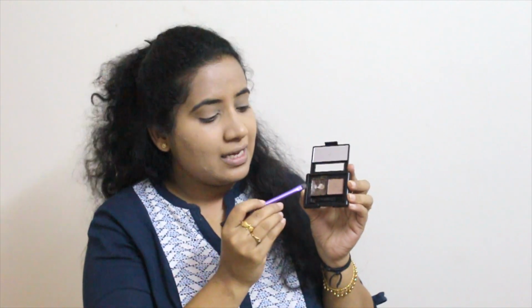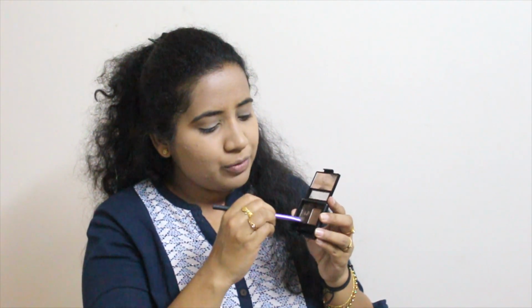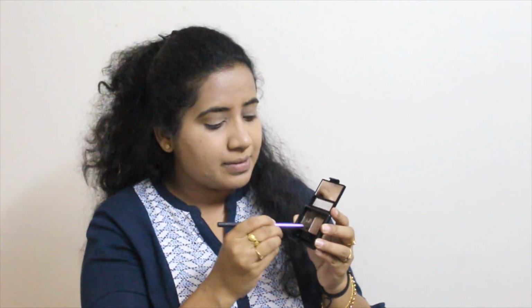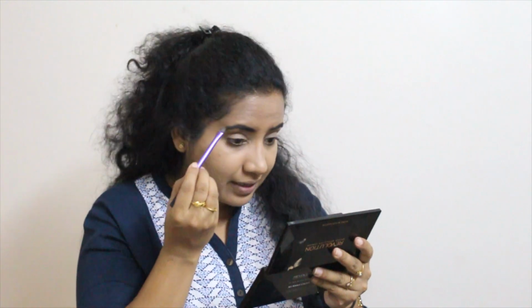And now I'm going to do my eyebrows, for which I'm going to use this ELF eyebrow kit. This is my favorite. As you can see, how much I have used it. This is a very beautiful shade. It is available on Amazon. I'm not sure if it is available on Nykaa. I hope they do make it available because it's a very beautiful eyebrow kit. It gives a very natural look to the eyebrow. So now I'm going to fill in whatever gaps I have in my eyebrows.